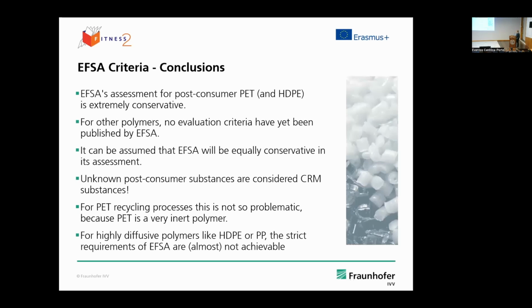So the EFSA assessment that I just presented to you is extremely conservative. This starts off with the assumed input contamination of 3 milligrams per kilogram and assuming that all of those post-consumer substances are CMR, which is a conservative assumption. Also, the migration model, which is used by EFSA, the AP model, is overestimative. There are more realistic modeling parameters around.